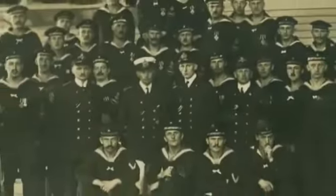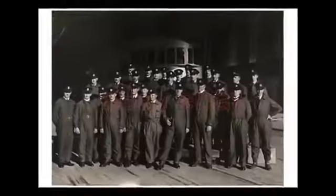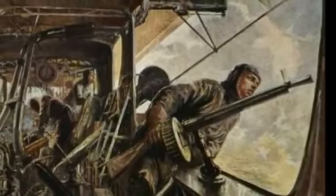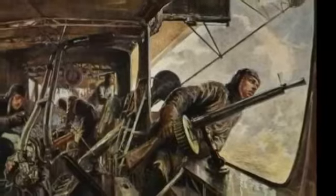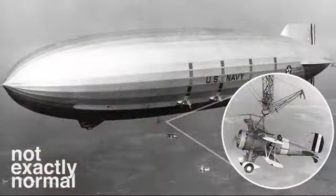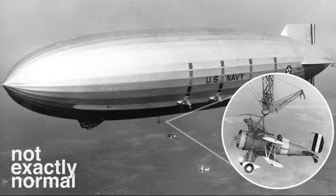It had a crew of 19 to 21 aviators. It had 7 to 8 mounted machine guns. It normally carried 1,800 kilograms or more of high explosive or incendiary bombs. The Zeppelin was put into service because aviation at the time was pretty new and wasn't as reliable. A Zeppelin was more reliable than an airplane at the beginning of the war.